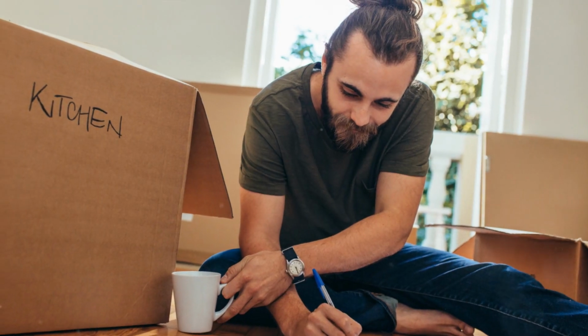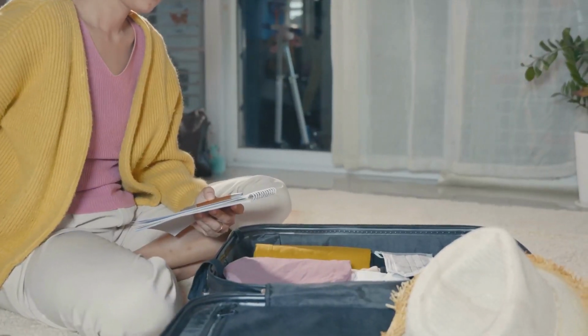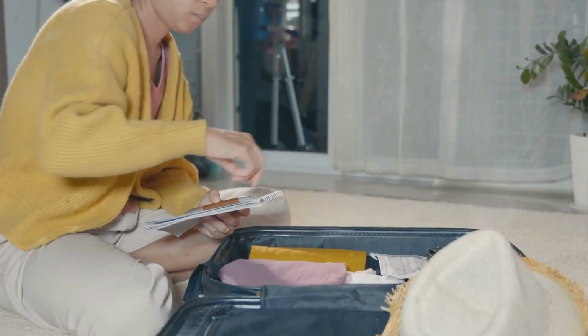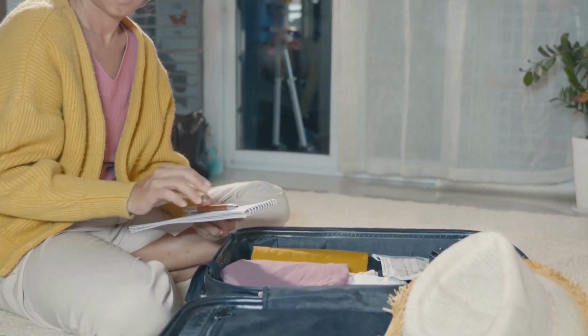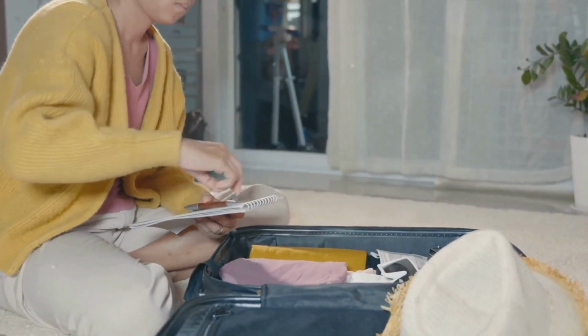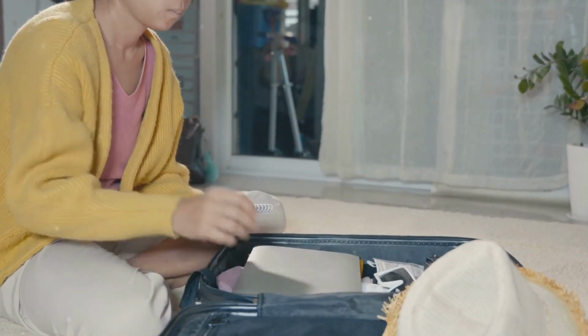Next, let's talk about having a detailed home inventory. This is a comprehensive list of everything you own, with descriptions and photos. If something goes missing or is damaged, you'll have a record. It's a bit of work, but it's worth it, especially if you need to make an insurance claim.